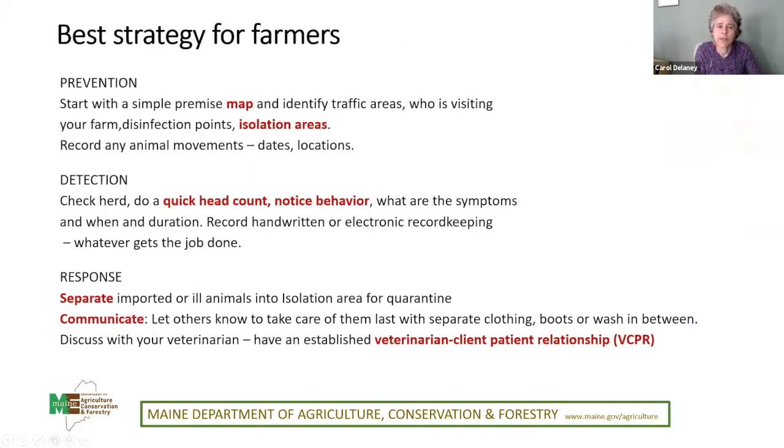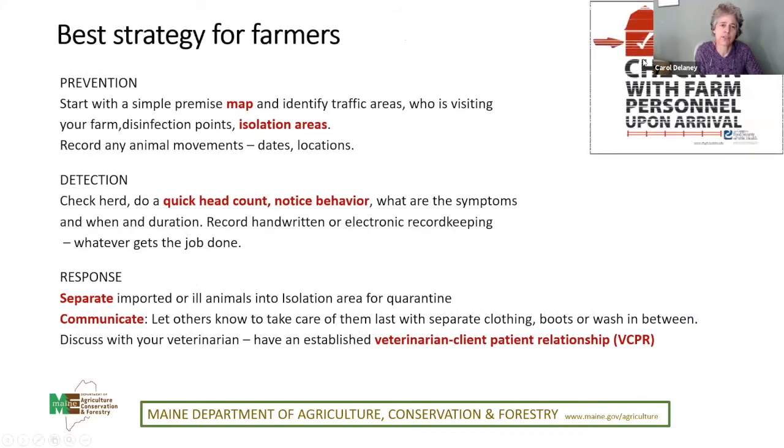Okay, so as a recap, to prevent disease, if you haven't done it yet, the first thing you could do is create a premise map. You can do it fancy with Google Maps, get a photo of it and draw where people enter and where animals are, or you could just do a hand drawing. Then ask what's the major point where the highest risk is. And then I would say develop your isolation area. Those are the two biggest things to accomplish this year if you haven't done them. And then record things, even if it's on the calendar, like when an animal's moved. For example, you might move animals to another farm just for grazing or something.